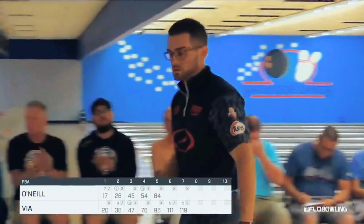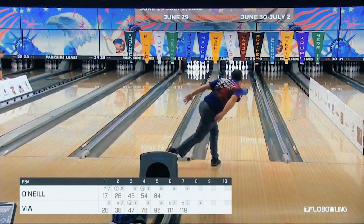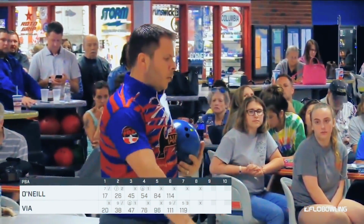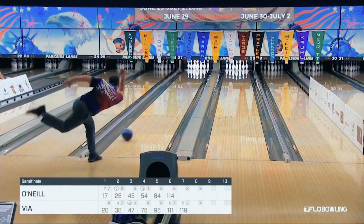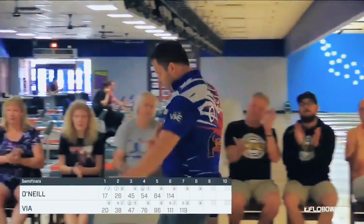Beauty. Nice comeback. Big shot here for O'Neal, working on that three-bagger. Oh, my Lord. I told you he should have only stayed for 3 frames. Left lane. Great shot. Very good. Game over.